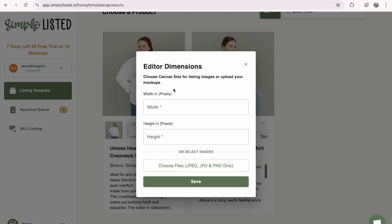Now, the next thing is choose a canvas size for listing images or upload your mockup. The best size for an Etsy listing photo is 2700 by 2700. You're going to do this if you don't have the mockup saved already, so you would click save. If you do have your mockups saved at the width and height that you want, then you would just go to choose files and upload them here. So that is what I am going to do.